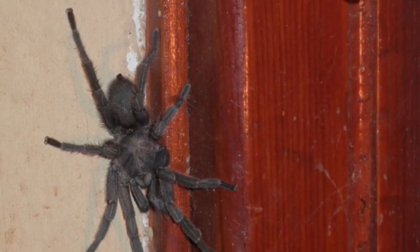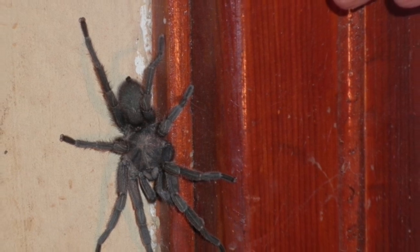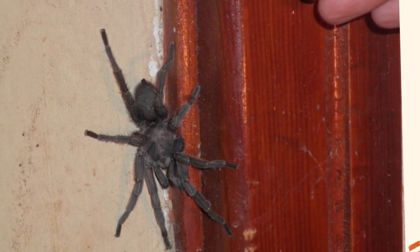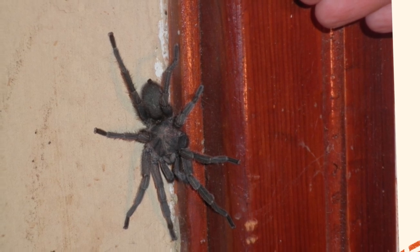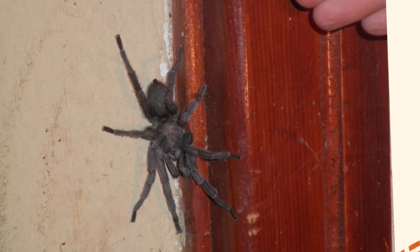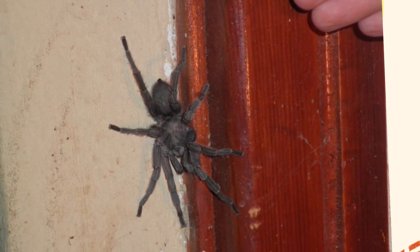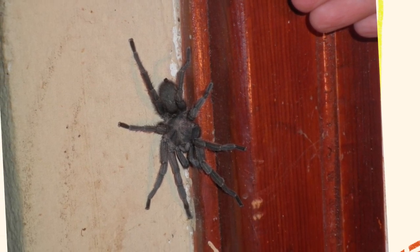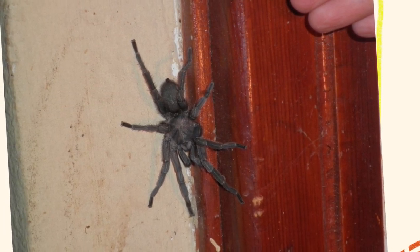If you are keeping or planning to keep a Chaetopelma Olivaceum, here are some important safety tips. Use long tools. Always feed and maintain the enclosure with long tweezers or tongs to avoid close contact. Secure the enclosure. This species is quick and strong. Make sure the lid is escape-proof. Minimize disturbance. Only open the enclosure when necessary to avoid triggering defensive behavior. Observe from a distance. The best way to enjoy this tarantula is by watching it go about its daily activities without interfering.